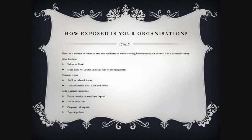How exposed is your organization? There are a number of factors to take into consideration when assessing how exposed your business is to a potential robbery: store location, urban versus rural, standalone versus located in retail park or shopping center, opening hours, 24/7 versus selected hours, customer traffic level at off-peak hours, cash handling procedures, private security versus employee deposit, use of drop safes, frequency of deposit, deposit policies.